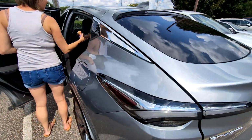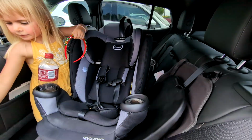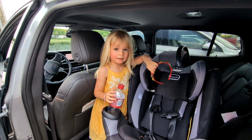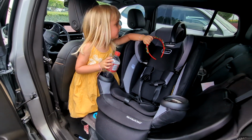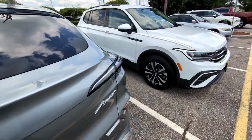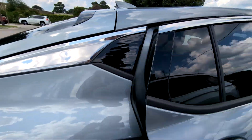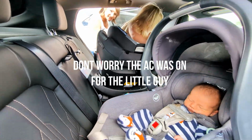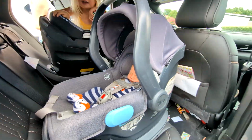For those curious, this is what it looks like with 2 car seats in the back. Well, this one swivels. I don't know. Autumn, what are you doing? Do you want to get in your car? It's like 100 degrees out here. Yeah, get in the car. I know, Mommy's trying to leave. I'll show you the other side. There you go. This little guy. And when that thing's the right way, you could fit a tiny little person in the middle if you wanted to.